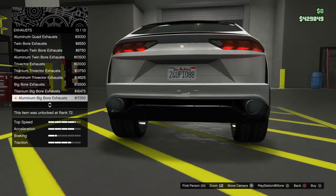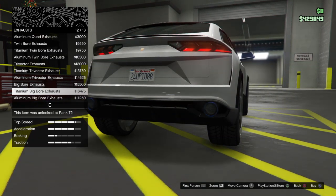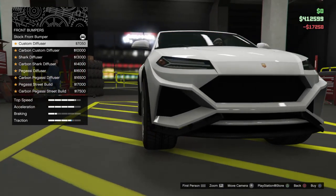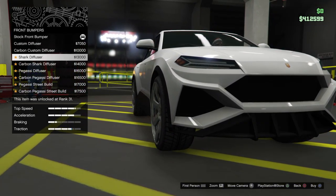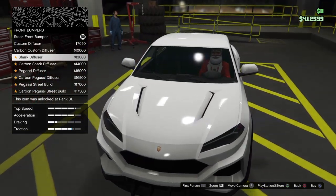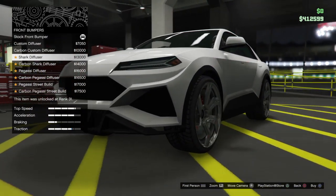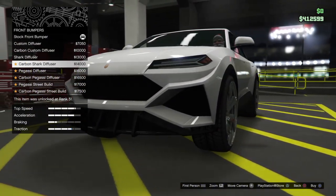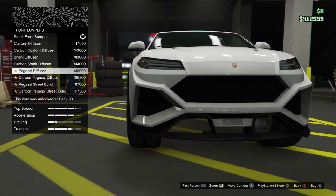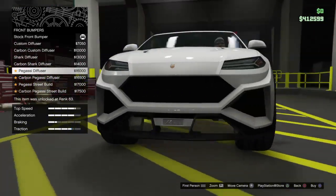Same thing, but... Yeah, I'm gonna go with that one. Guys, the front bumper, what does it look like? Alright, not bad. Okay, really? If I wanna be a shark, or make this into... Actually, I might just turn this car into Vader if I wanted to. Carbon. Oh, guys, I like that. I like this one.